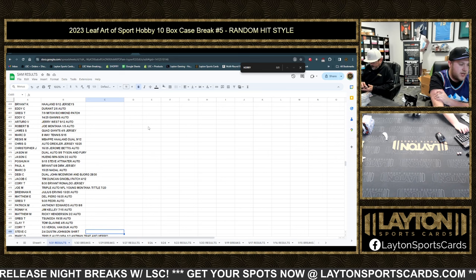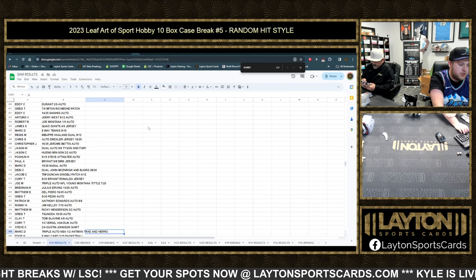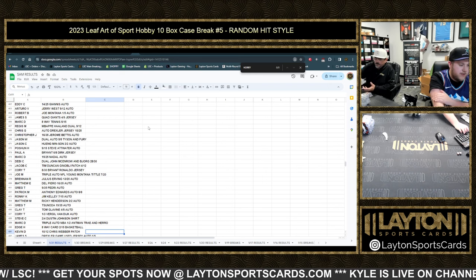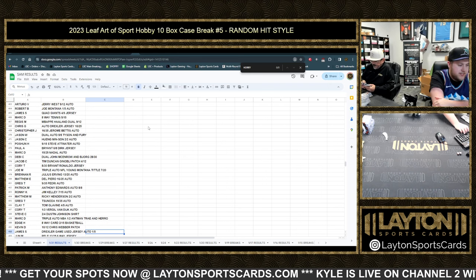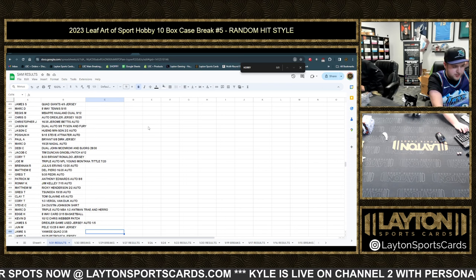Steve C with the Dustin Johnson shirt, number to 4. Mark D with the triple auto of Ant-Man, Trae, and Tyler Herro. Edge H, the 8-way basketball jersey. Kevin D with the Chris Webber patch. James S and the Clyde Drexler dual jersey auto, number to 5. Jun M with the Pele 6-way jersey.